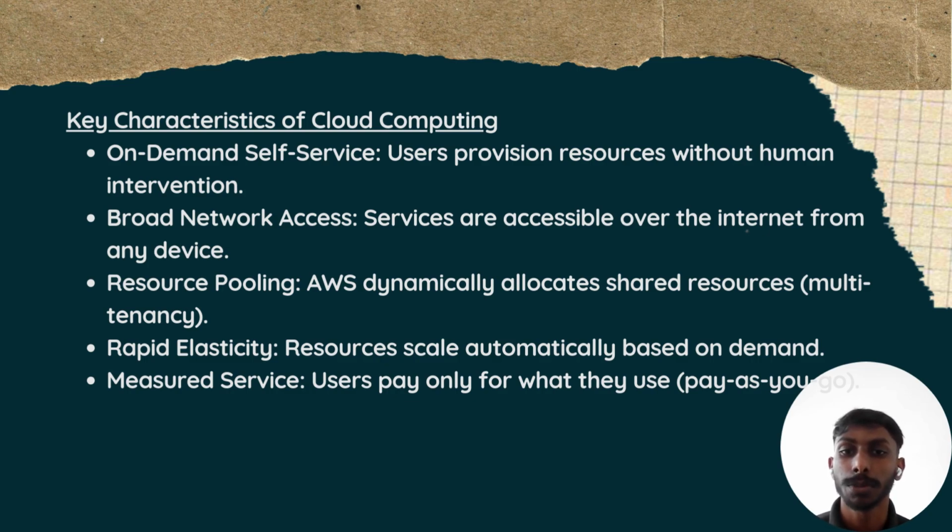The third one is resource pooling. AWS dynamically allocates shared resources with multi-tenancy. The fourth one is rapid elasticity. Resources scale automatically based on demand. The last one is measured service. Users pay only for what they use. Pay as you go.